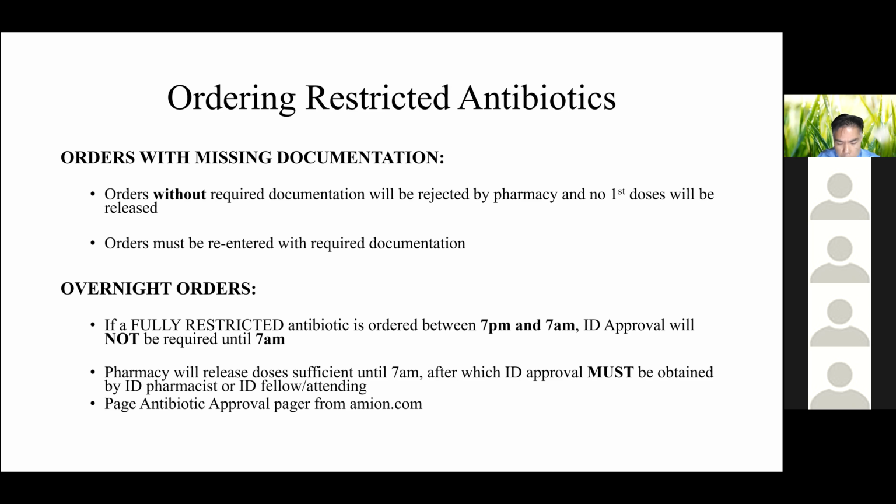They'll give one dose. If the patient already has a pre-approved indication, say for cefepime or Zosyn or Vanco, then go ahead and do it the right way. That way, in the morning, you will not be contacted by pharmacy to do it correctly. So everything will be done overnight, even.